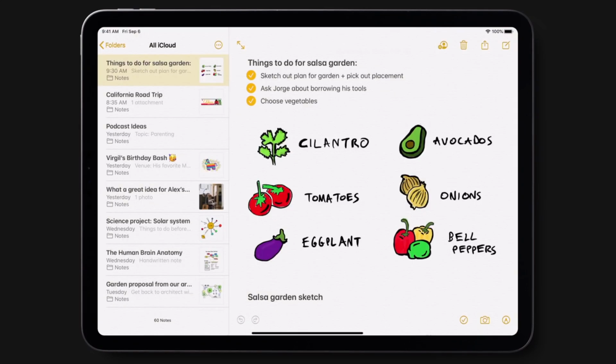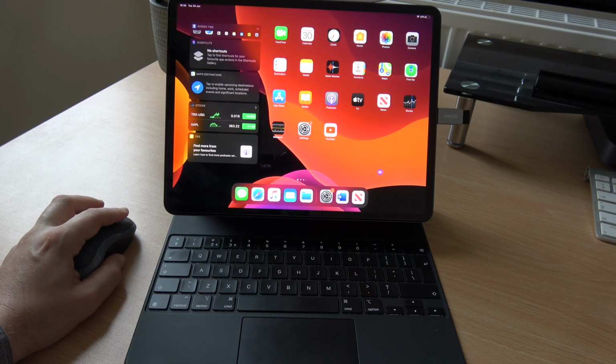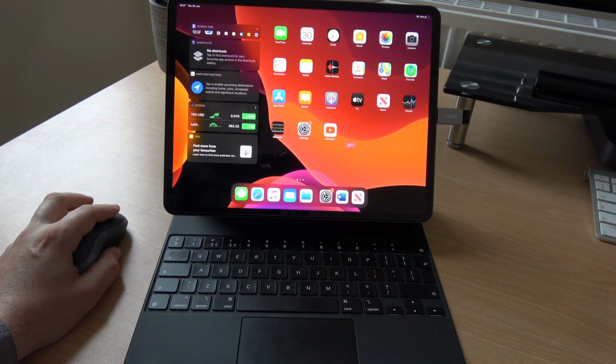And whilst the touch experience of using the iPad is so great, it cannot be argued that sometimes you would like to be able to type, because that way of inputting text is more efficient. And so what Apple have finally done is they've given some new input methods to the iPad Pro. You can now use a mouse or trackpad with the iPad Pro.